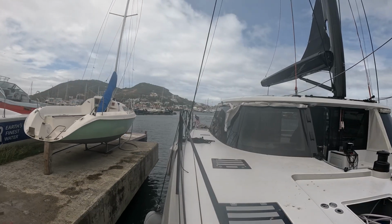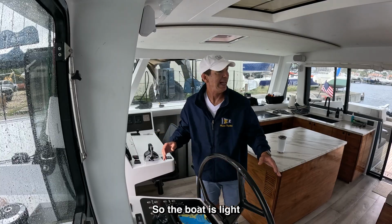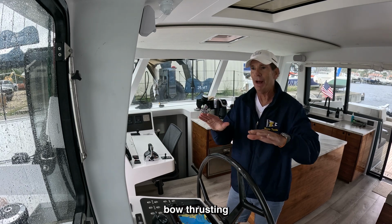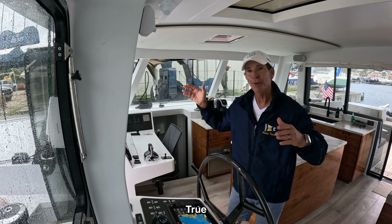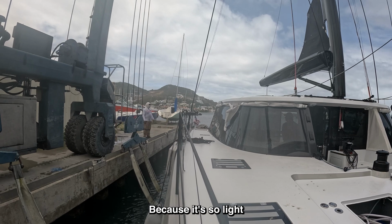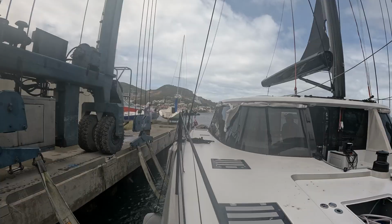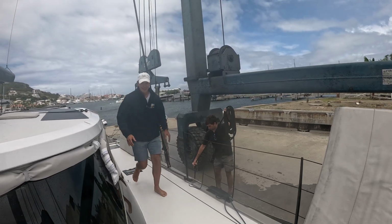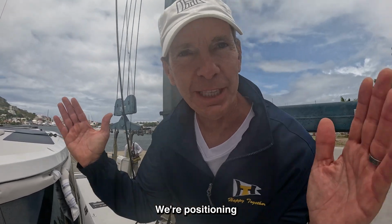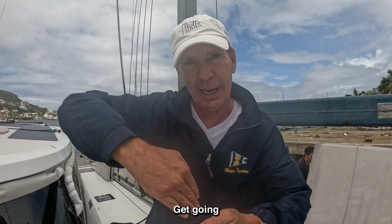So the boat is light. We couldn't use a bow thruster because the bow thruster drops down, and they have the slings, so there's no bow thrusting. We had 20 knots true, and it was really hard to get the boat in here because it just moves because it's so light. Anyway, now they've got us in the slings. Super scary, but I think we're good. Right now we're positioning the straps on the bulkhead. There's two places to lift the boat where there's a bulkhead going across the hull.